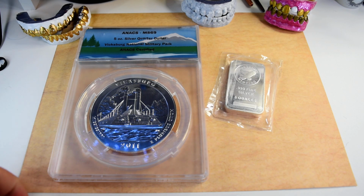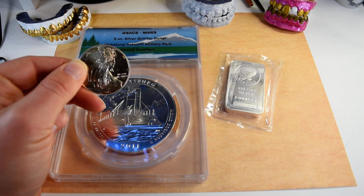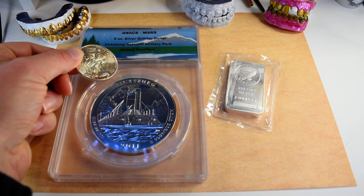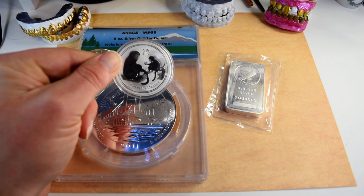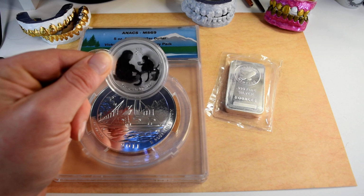Another couple of examples for you here. This was a Silver Eagle. This is one of the first ones I bought. I paid $24 for this when I first got it. And this is a 2016 Perth, Year of the Monkey. I bought this in 2017. I got a whole roll of these. I paid $22 each for these.